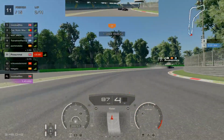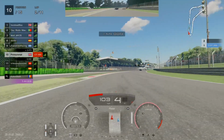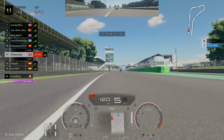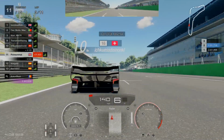There we go. Sportsmanship rating goes down again because we had a bit of an issue with Batman, who was hit by somebody else into us. He's going to come by on the inside now and give us a shunt just to let us know that he's not happy about that. That's fine. I probably wouldn't be happy about that either.